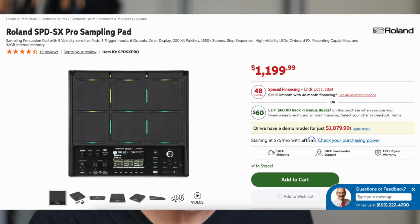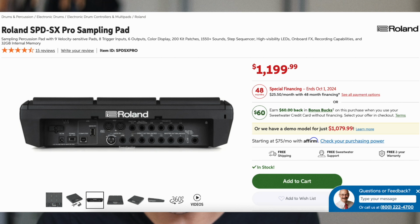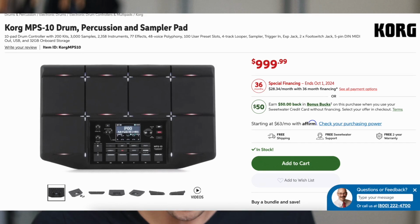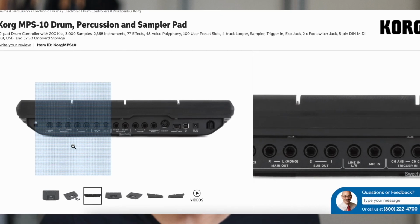That's a lot of pad in there, the word pad. The Strike Multi-Pad has a left and right output, and then it also has an auxiliary left and right. And I'm assuming that you could probably route to each one of those. So you get 4 outputs there. The Roland SPD-SX Pro sampling pad looks like it has 4 balanced outputs as well as the master left and right. So I'm assuming, I don't know how it works because I've not read the manual, but 6, right? That gives you 6 outputs. And then the new Korg MPS-10 drum percussion and sampler pad looks like it also has the left and right output as well as a sub 1 and 2 out. So you would get 4.